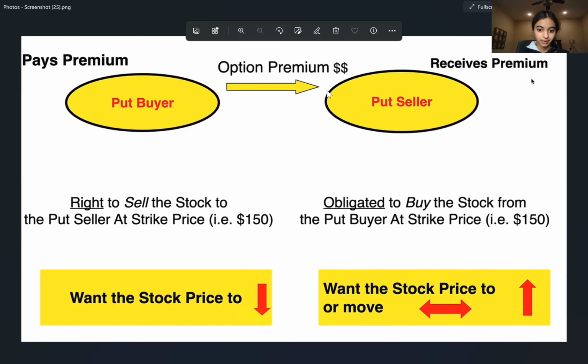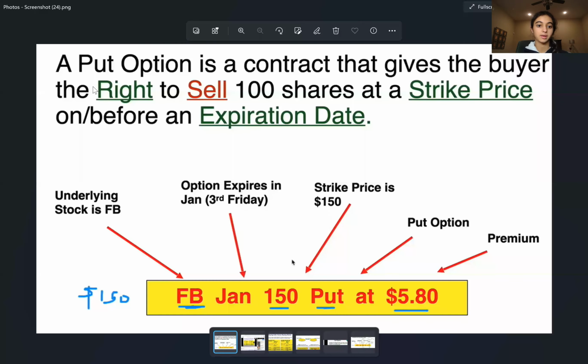Okay, also, there's another thing. There's this diagram here that I'd like to share with you guys. A put option is a contract that gives the buyer the right to sell 100 shares at strike price on or before an expiration date. An expiration date is always the third Friday of every month, whichever month you pick in your trading platform. This is what you normally see. This is somewhat of an example. There can be variations of what you see in your trading platform, but this is what you'll normally see.